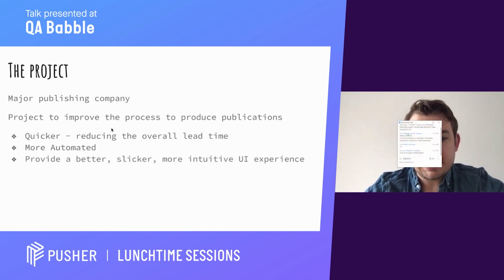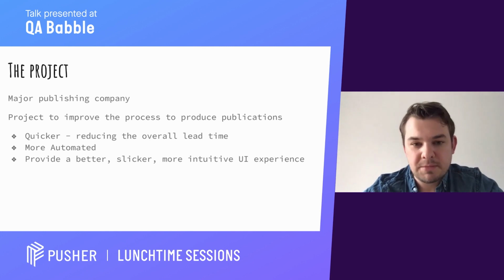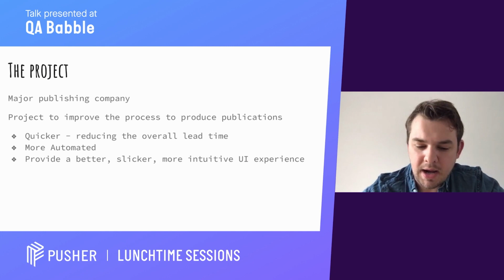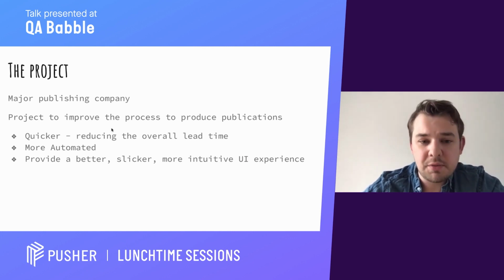They also wanted to provide a better, slicker, more intuitive UI. They were using Oracle Forms, which, if you're not familiar with, is quite similar to Java Swing. And if you're not familiar with those, then the only thing I can say is it's like a formal, old-school business application. If you were using it on Windows XP, it probably looked pretty tired. So you can imagine that these days it's positively prehistoric. So they wanted to improve that.